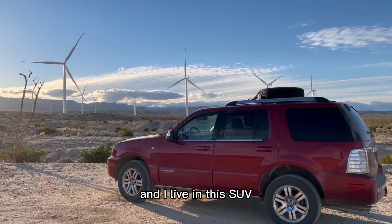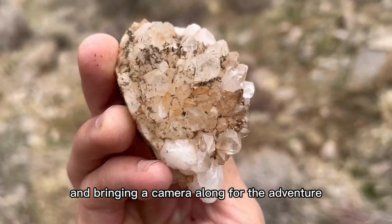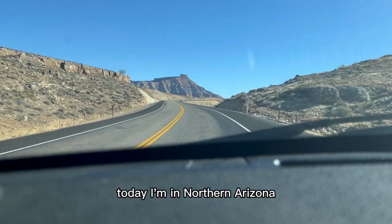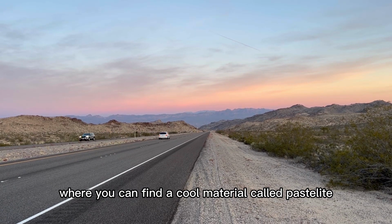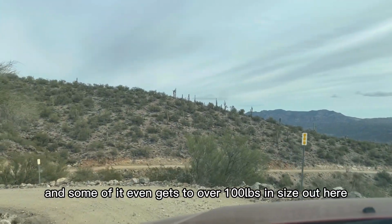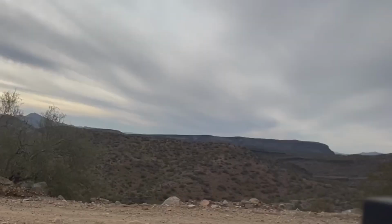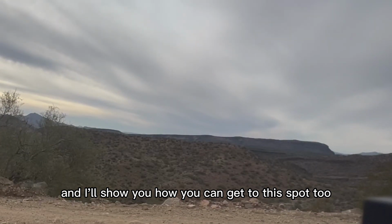My name's Griffin, and I live in this SUV. My favorite way to explore is by finding rocks and bringing a camera along for the adventure. Today I'm in northern Arizona, taking you to two spots where you can find a cool material called pastelite. It's chalcedony that comes in a variety of different colors, and some of it even gets to over 100 pounds in size out here. Towards the end of the video, I'll take you on Google Maps and I'll show you how you can get to this spot too.